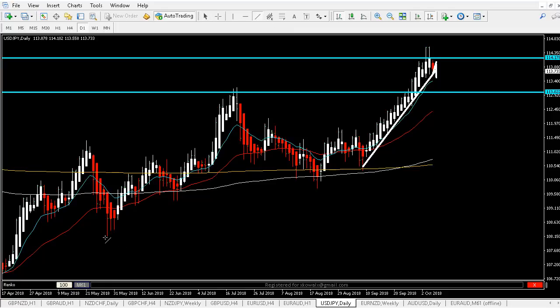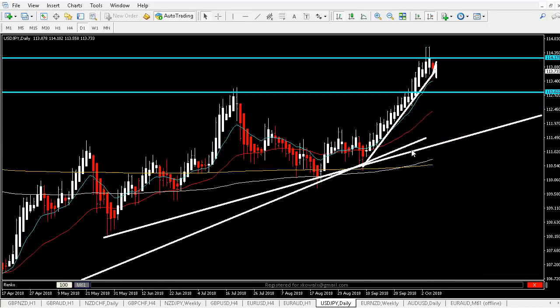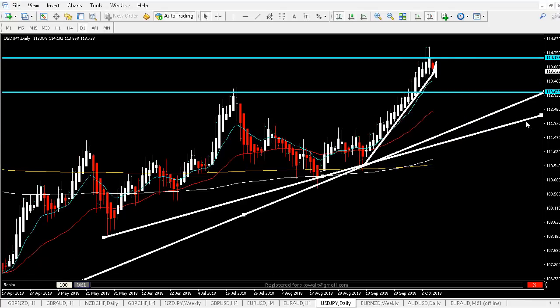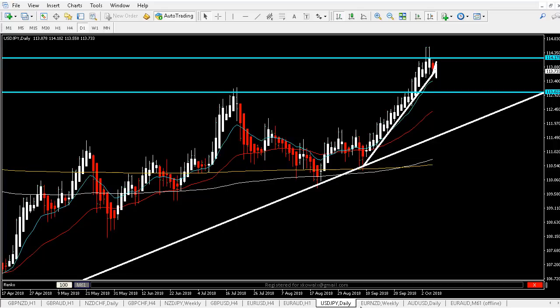Also draw your support lines. Maybe if price is really breaking, you can do it in a different way. Also like this is probably better. It's closer to price action. So if price is penetrating this area, it might go down to here. So pay attention to this, right?